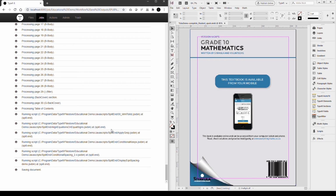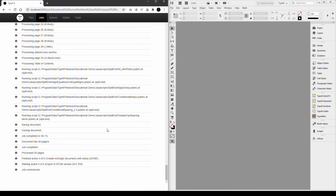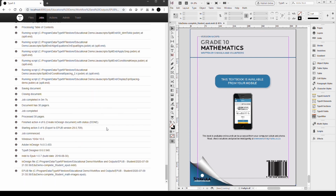All right, our workflow is almost complete. The InDesign document is just being saved. Following that, the document is opened again by InDesign to then export to EPUB, and once again we'll export another EPUB. One EPUB will be with the equations as live text, and the other EPUB will be with equations as images.